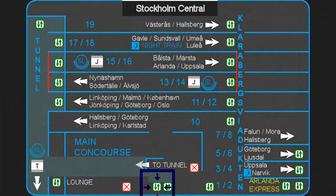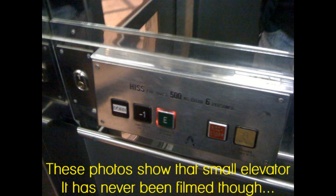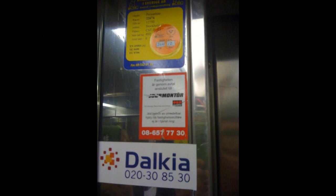Before, there used to be an entrance to the conference area and some escalators going down from Klarabergsviadukten into the main hall. There was also a third elevator looking like the bigger ones, located inside the main hall. This one, however, was smaller. It just had a single door and was going between ground and basement. This elevator has been scrapped during a reconstruction of the tunnel.